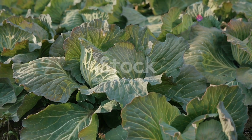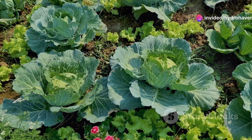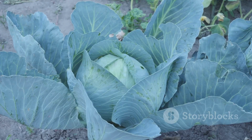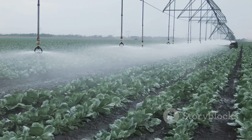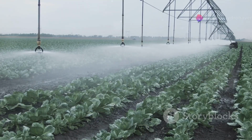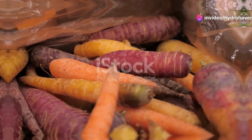Cabbage is a cold weather superstar, capable of withstanding temperatures as low as 20 degrees Fahrenheit. These leafy vegetables come in various colors and shapes, adding visual interest to your garden. Plant them in full sun and keep the soil consistently moist. To deter pests, try companion planting with herbs like mint or thyme.